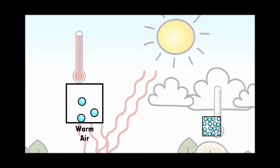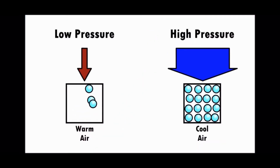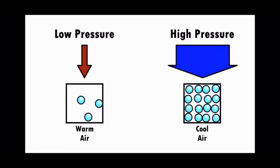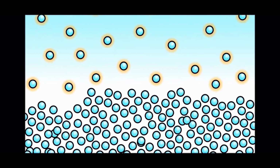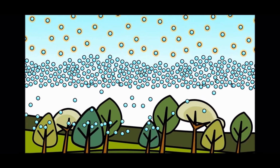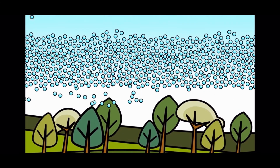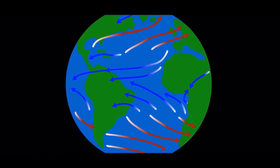Warm air is lighter than cool air. This also means that warm air exerts less pressure than cool air. Warm air rises. When it does, cool air moves in and replaces the warm air. This movement of air is what makes the wind blow. The wind can blow in different directions and at different speeds.